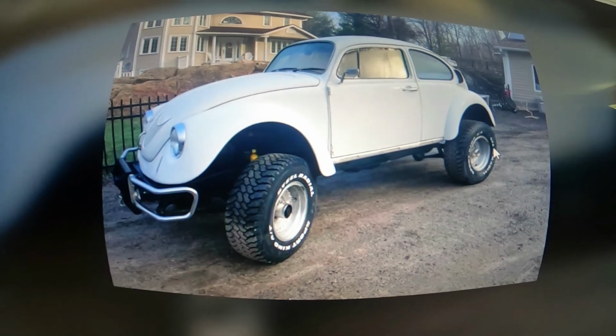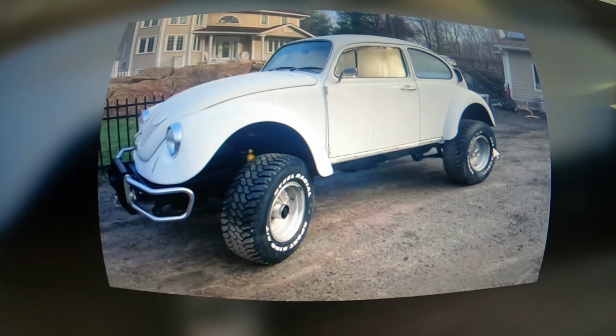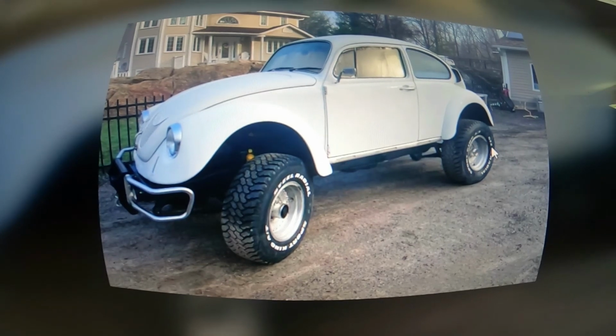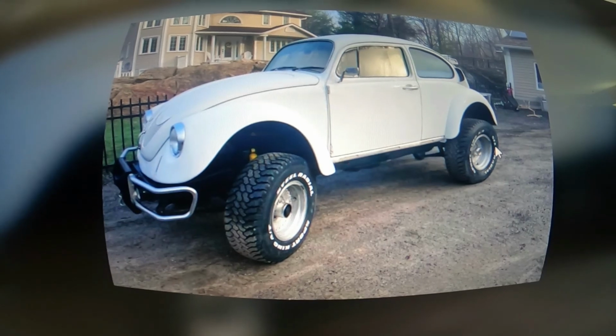Let me know what you guys think, but I think that's all I'm going to do on this little bit here. Like I said, for what the pictures are and the ad, I'll probably give it a 10 out of 10 both ways there.